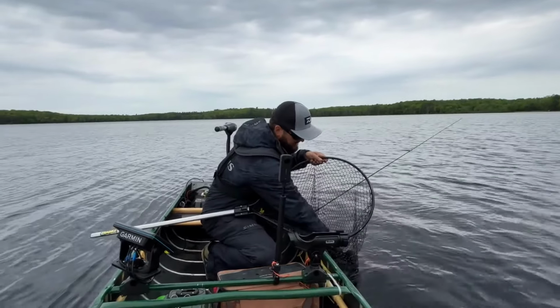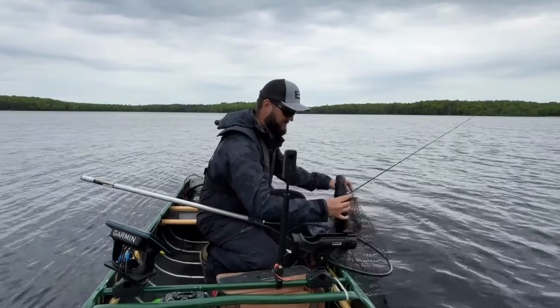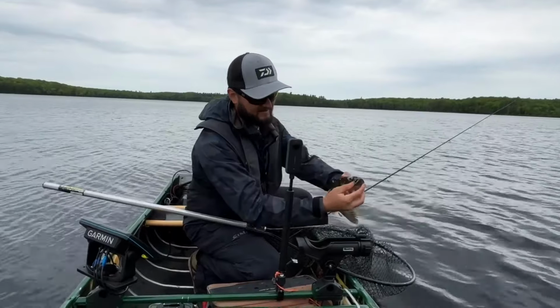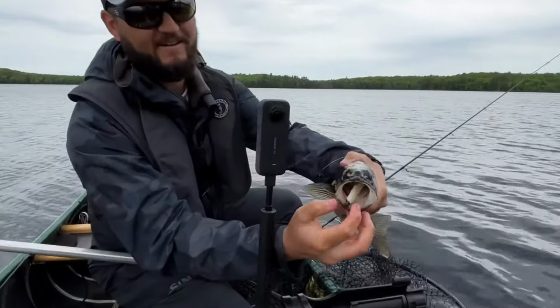This lake has a lot of good eater-sized fish. Hey, look at. Just want to show you this quick. Look at that snap jig. Just inhaled it.